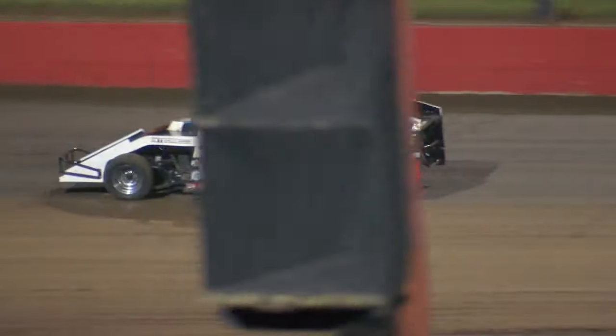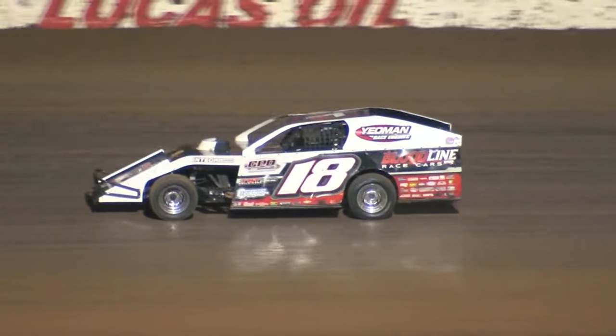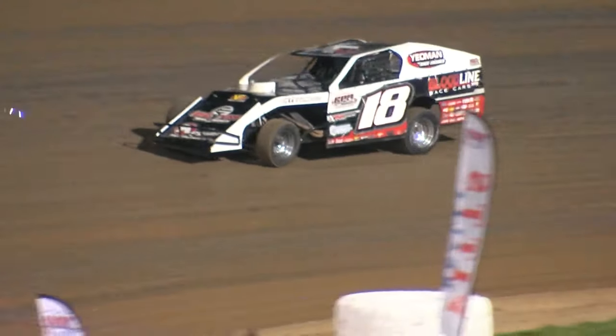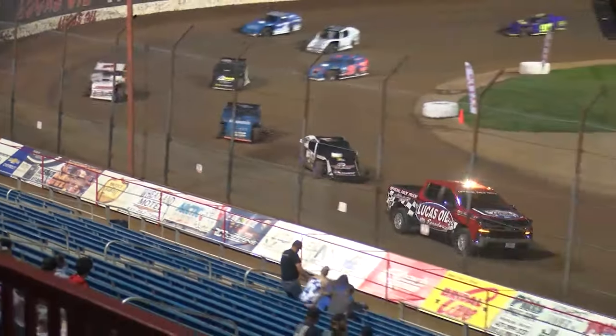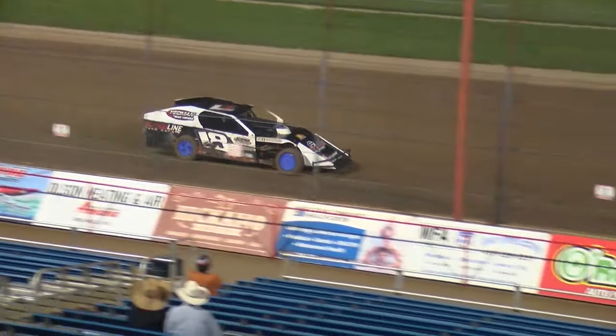Picked up a number of wins, has a lot of resources with Terry Phillips. They've been able to go to some other tracks and make the sweep of the modified and B mods this year. Would like to do it here at Lucas Oil Speedway, I'm sure, pretty much on their home turf.